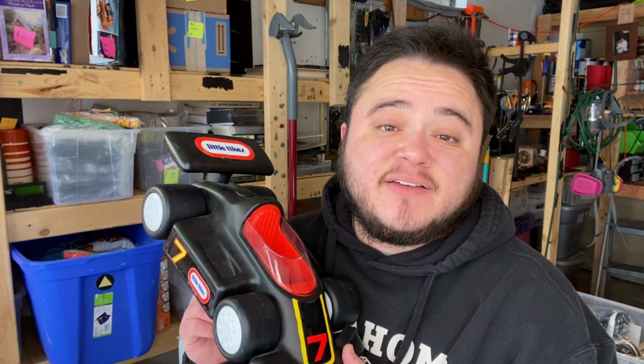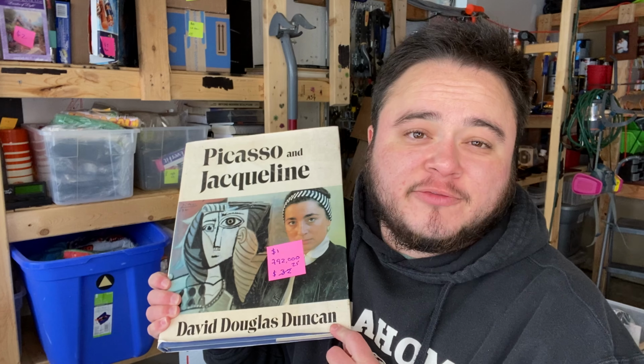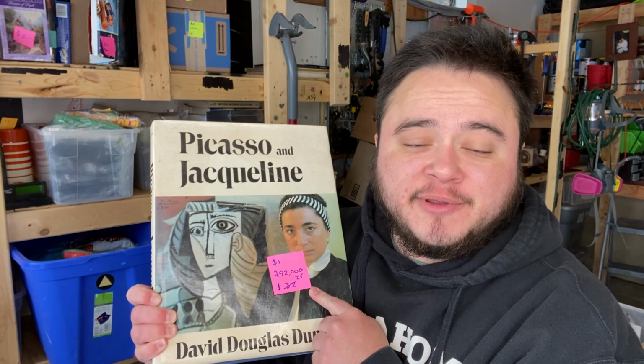Individually, I paid 67 cents for this. Sold on Marketplace for 12 bucks plus shipping. Bought a lot of books about art from an artist, the estate sale basically. Paid $1 for this book. I got $25 plus shipping for it on Amazon.